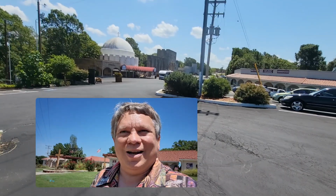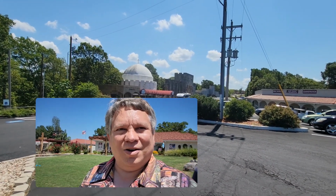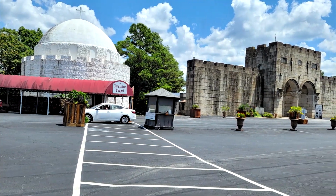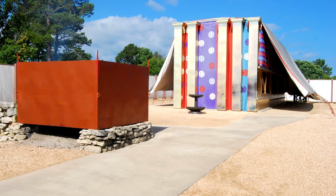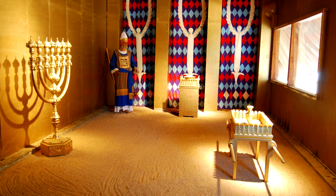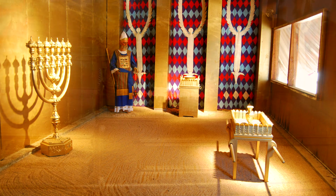You can see the people working. So over here, they've actually got the entrance to what they call a walkthrough Holy Land experience. You can see the chapel and the wall. What's really neat is they actually have a simulated tabernacle down there. So you can actually walk around this, I think it's half size, of what the original tabernacle was like, which inspired the Jewish temple. You've got the museum, gift shop, and administration there.